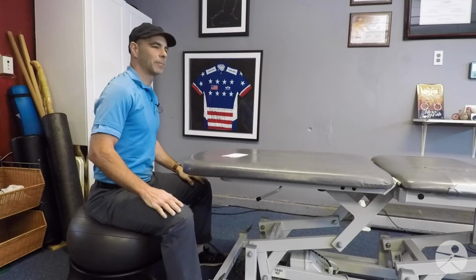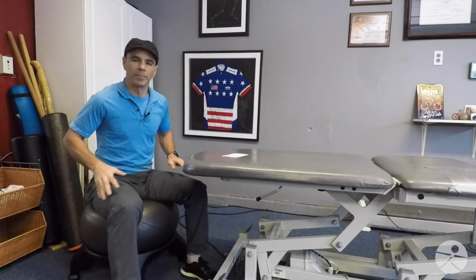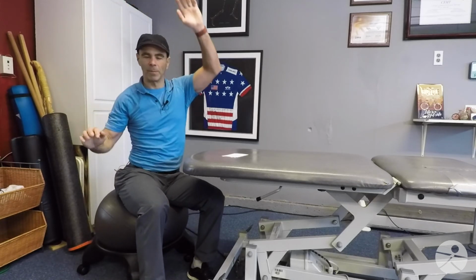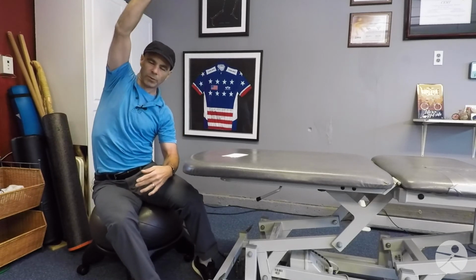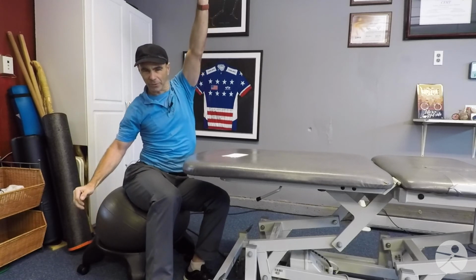And then finally, we're just going to do some adding the pelvis to the upper body. We're going to do some weight shifting with some reaches. So with that, you're going to shift your weight over to one side, get long in the side body, reach over to the other side, and we're just going to do about 5 of those on each side. Maybe there's a breath in and a breath out. And a breath in and a breath out.